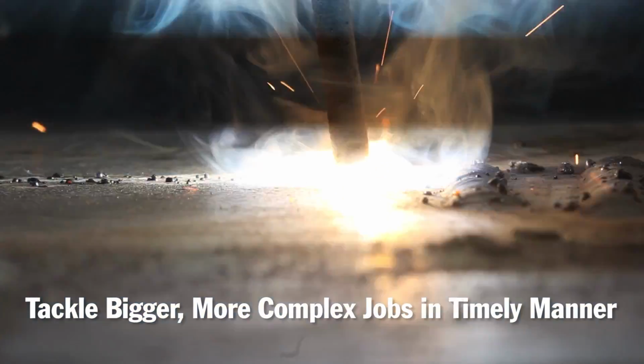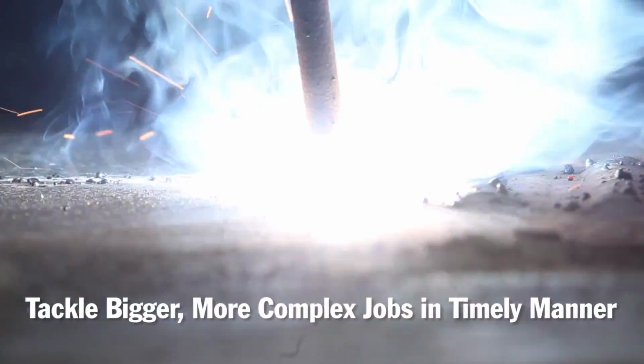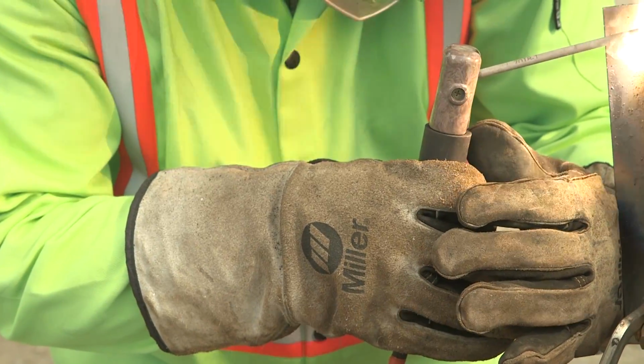They've always been a good machine since we started getting them. I think we got our first Miller, I'd say approximately about 10 years ago, and we've been getting them ever since. Everything that we've had about them, everybody's worked with them, so they're really nice machines.